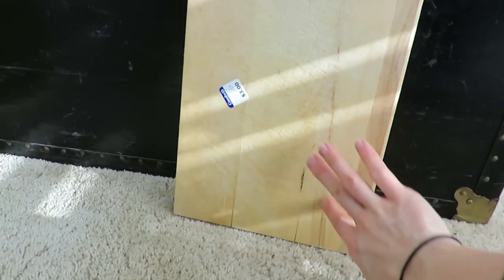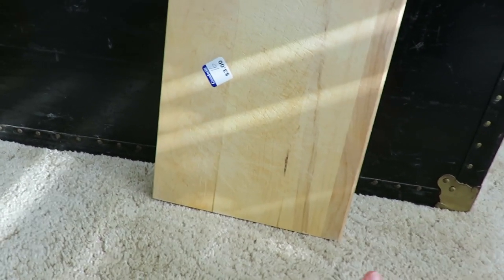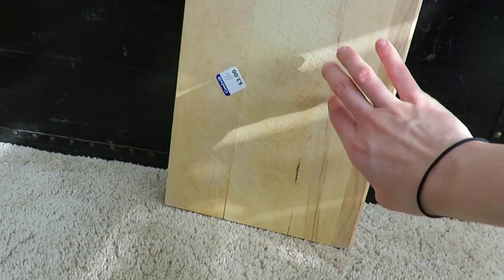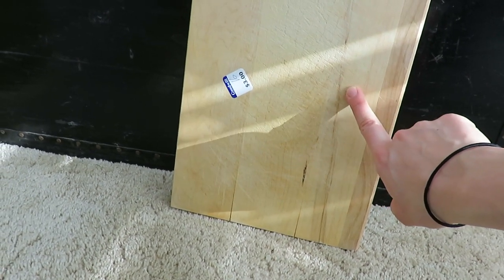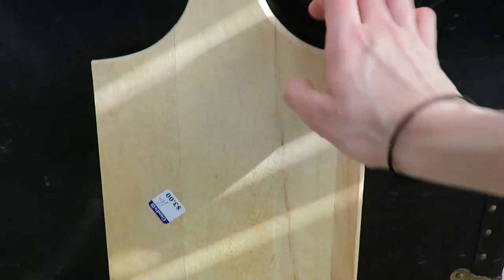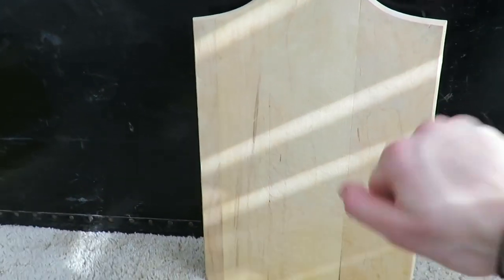So I don't know if I'll actually use it, because I don't know who used it, what it was used on, but if you have any tips on how to repurpose these to use them again, let me know. Or if you wouldn't use them, please tell me, because it's got pretty deep cuts already on both sides, so I don't know if I would actually use it or not.